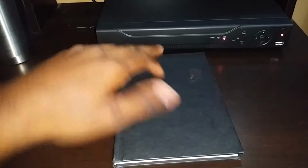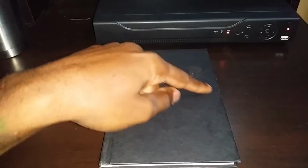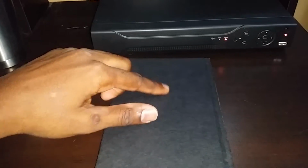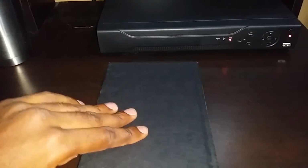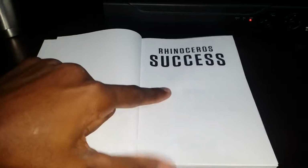Rhinoceros Success, Scott Alexander. If there were a front and back cover on here that used to exist, we would read the title and all that, and you'd see probably some accolades on the cover. You'd flip it over, you'd probably see some more comments, maybe some awards and things like that written back here, you know, some personal opinions. And then what we do is we open it up. Open it up. Rhinoceros Success.